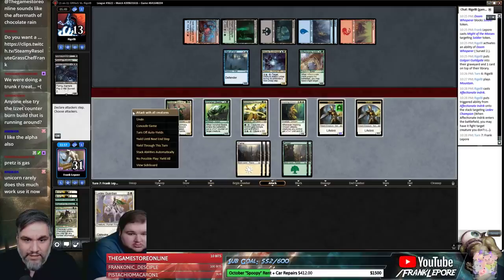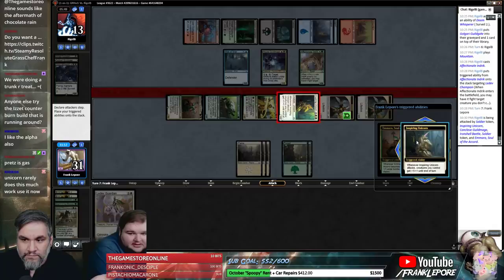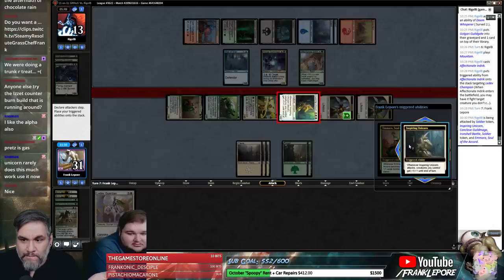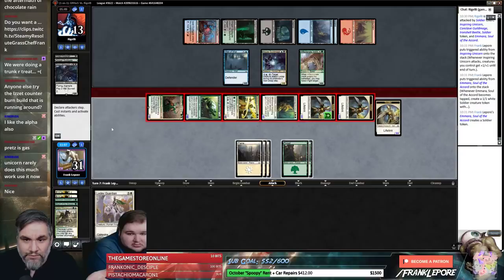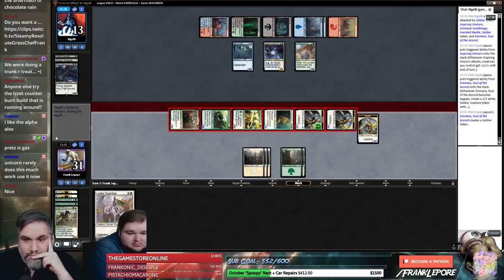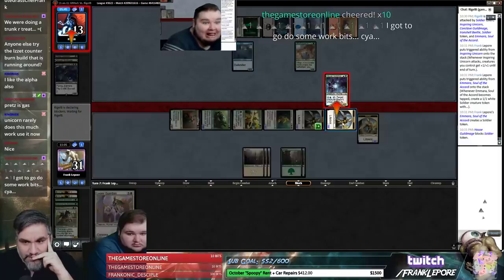I'm pretty sure we 100% attack here. Okay. Because they have to kill the unicorn. And if they do want to trade with this, we just eat that too, and they have two guys on board. We're also gaining 5 and going to 36. Sure, this is what we predicted.